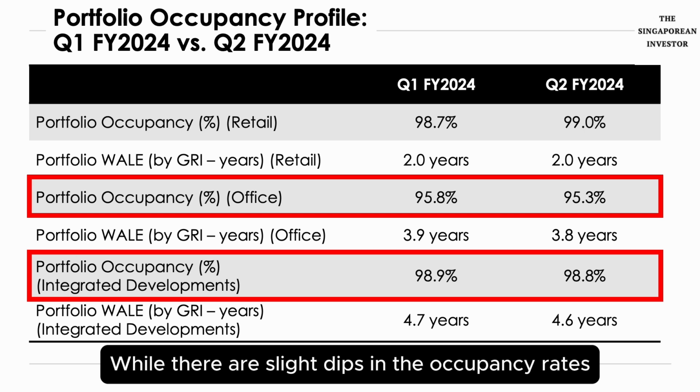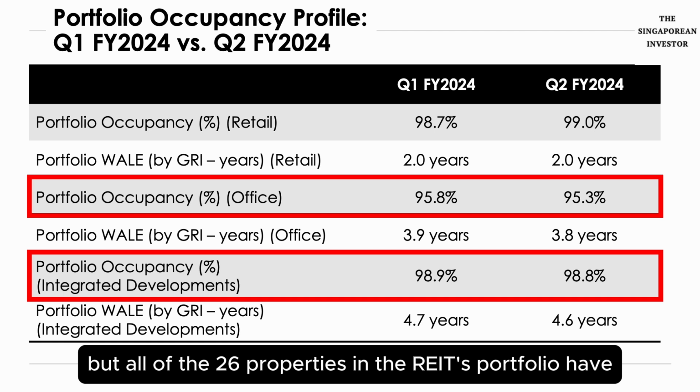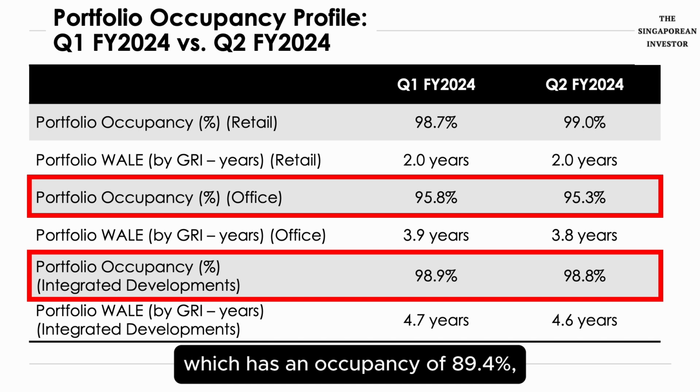While there are slight dips in the occupancy rates of its office and integrated developments, all of the 26 properties in the REIT's portfolio have an occupancy rate of above 90%, except for 2 of its office properties, namely Main Airport Center in Germany, which has an occupancy of 89.4%, and 100 Arthur Street in Australia, which has an occupancy of 74.8%.